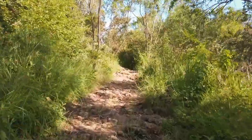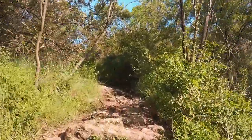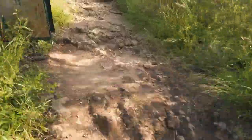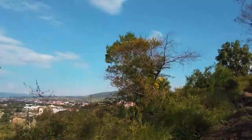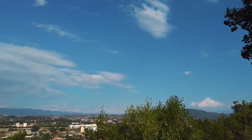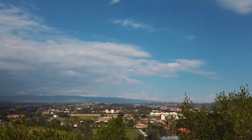Okay, now I'm going up the hill. It's quite steep. Not that steep, but quite steep. I'm hoping the view will be worth it. I can see light at the end of the tunnel. Ready for the reveal? Yes. Check that out.